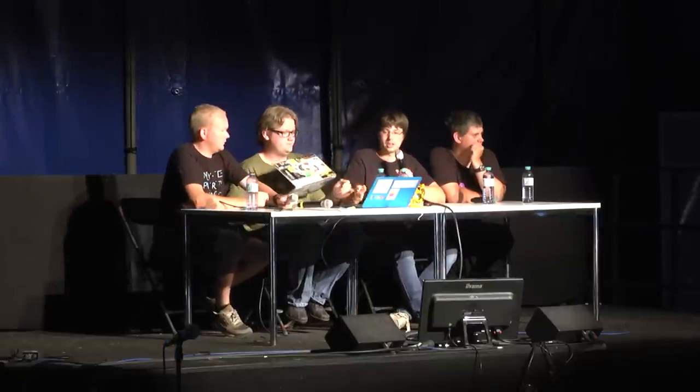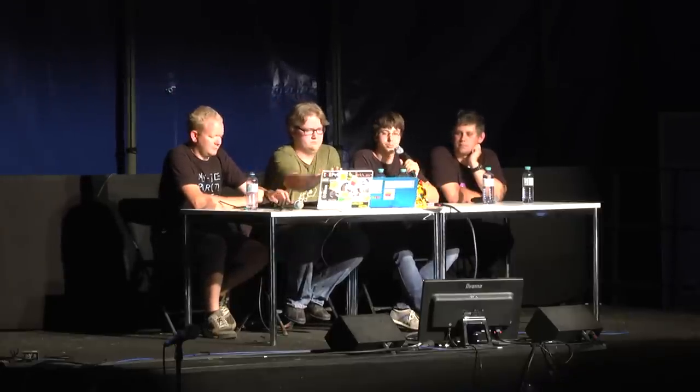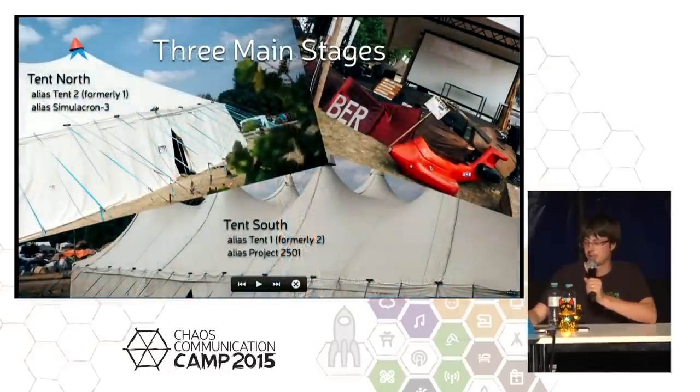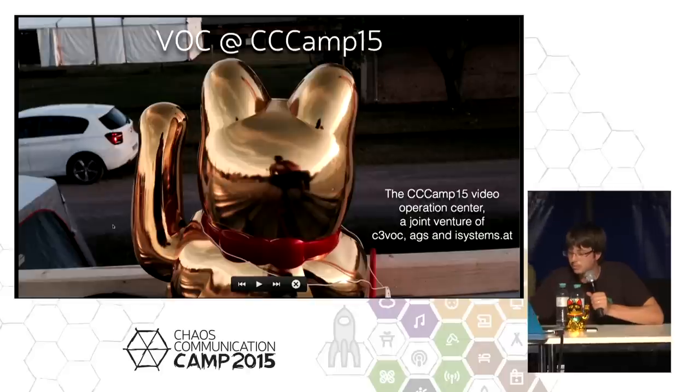Yeah, that looks pretty nice. So, it's really, really cool to see that tent filled with people wanting to see what we build and how we build it. Oh, it's running automatically. Interesting. Maybe you can pause it.